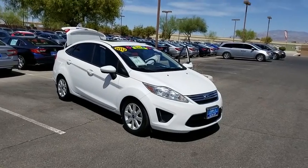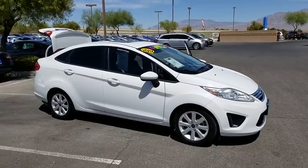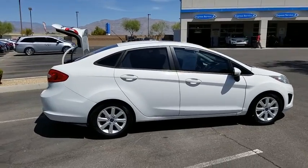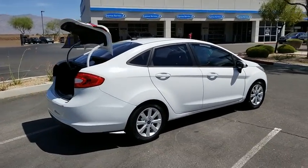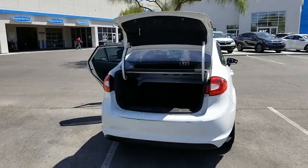Stop by and take a look at the 2012 Ford Fiesta. Ford will be offering a wide range of options and accessories on the Fiesta in a play to make the Fiesta highly customizable to fit the preference of its drivers. This vehicle has less than 90,000 miles.